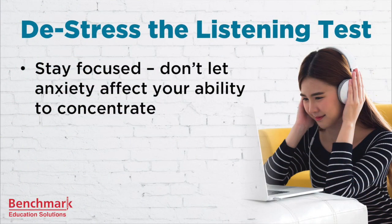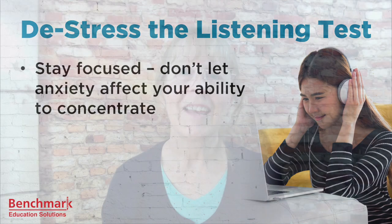Listening is the section where you have to stay focused and concentrate, even more than the reading section. Don't let anxiety affect your ability to concentrate. You'll only hear the audio recordings once, so a lack of concentration can affect your listening score tremendously. Just take a deep breath and stay calm, take one question at a time, and spend the right amount of time on each question, and you can expect to succeed in the listening section.